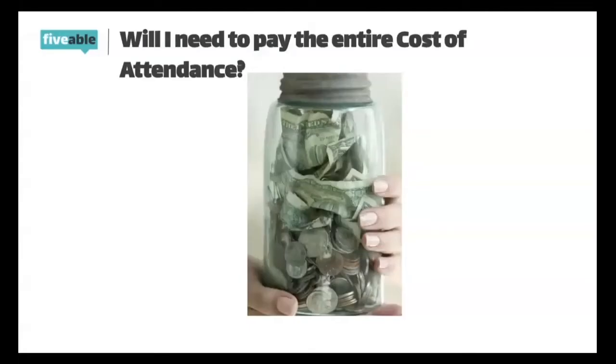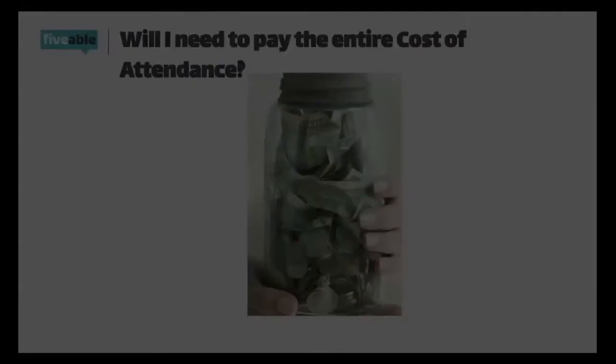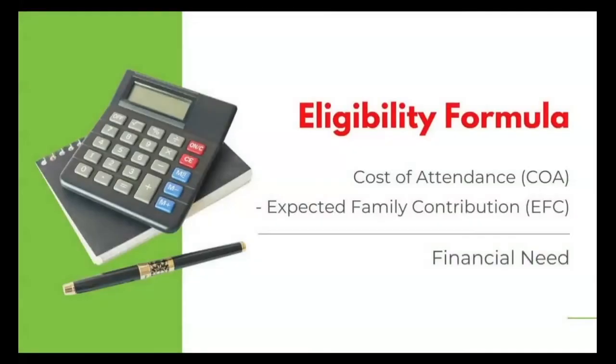Earlier I asked, will I need to pay for the entire cost of attendance? Hopefully not, because when you understand what your expected family contribution is and then look at the cost of attendance, your EFC doesn't change for that year. That stays the same, but the cost of attendance could change. One school may be $30,000, another school may be $50,000. But your EFC will remain the same for that particular year. The difference is what's called financial need, and that's what we're going to talk about today when we talk about funding the gap, or covering that difference. Let me give you an example with some numbers.